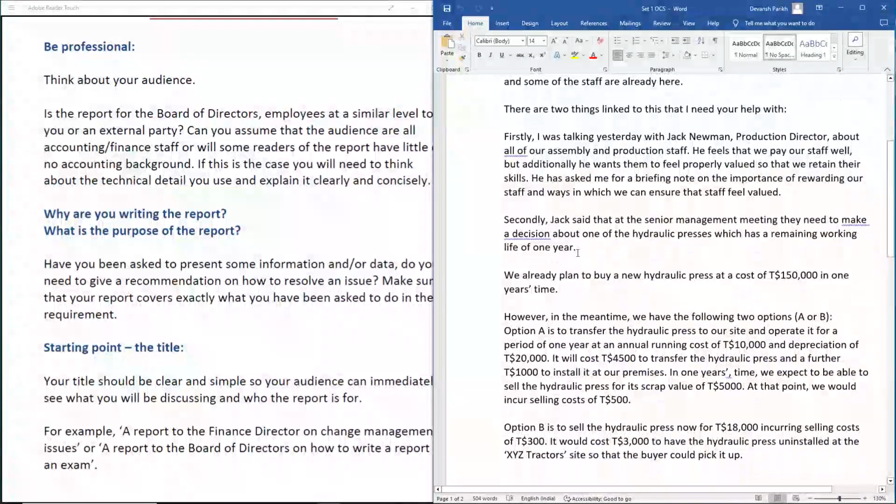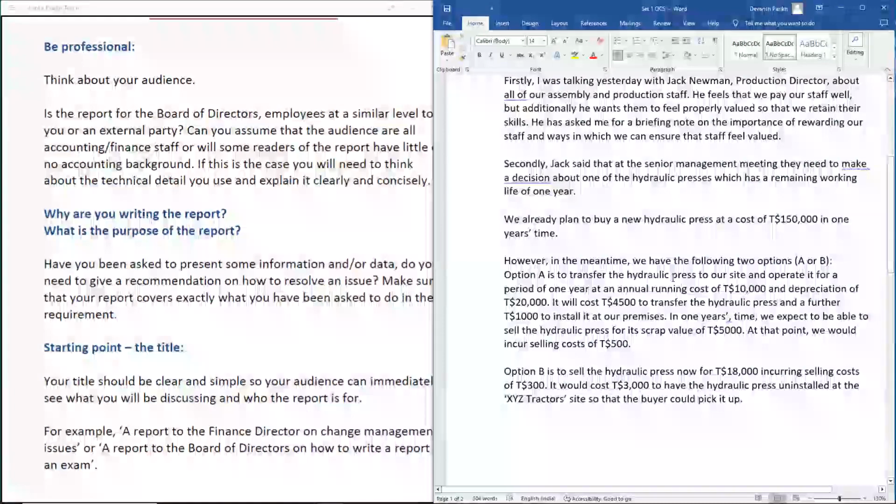Secondly, Jack said that at the senior management meeting, they need to make a decision about one of the hydraulic presses, which has a remaining working life of 1 year. So in this, there are two parts. First, about assembly and production. Second, about a hydraulic press machine. We already plan to buy a new hydraulic press for 150,000 in 1 year's time. They're giving you information. Very good. Whatever information they give me, I take it on, because it's important for me to take on the information that they give.